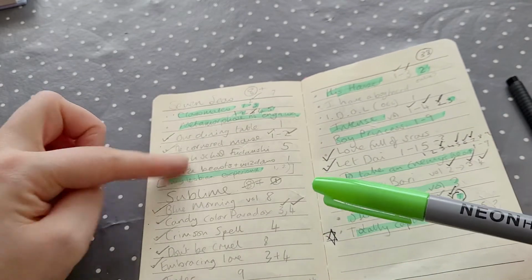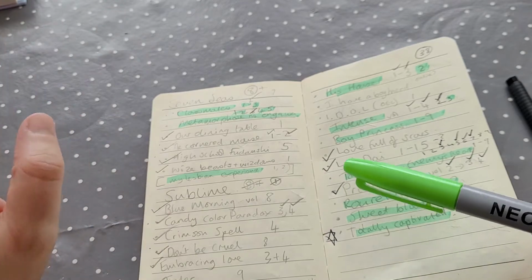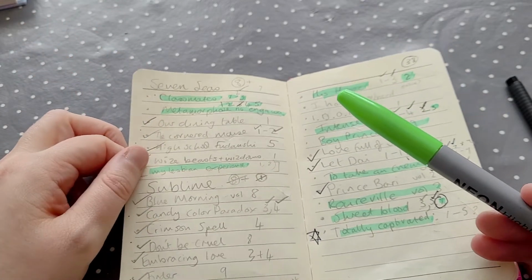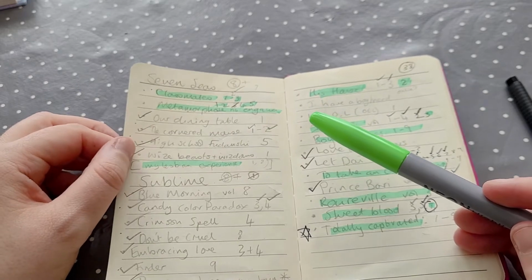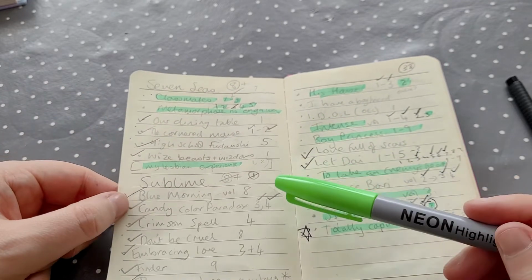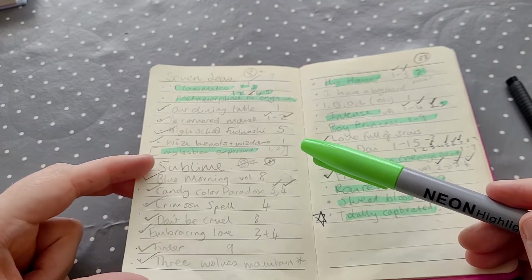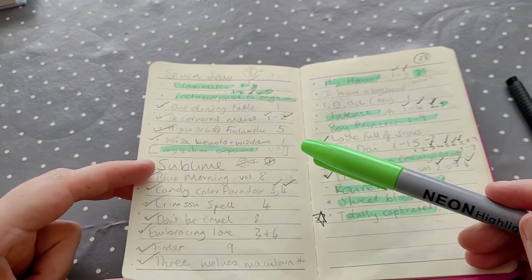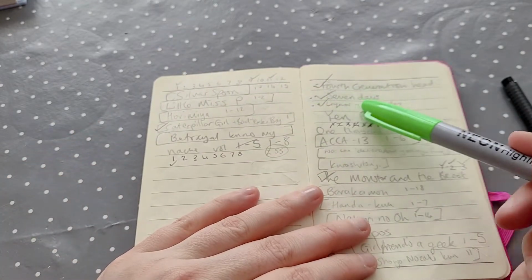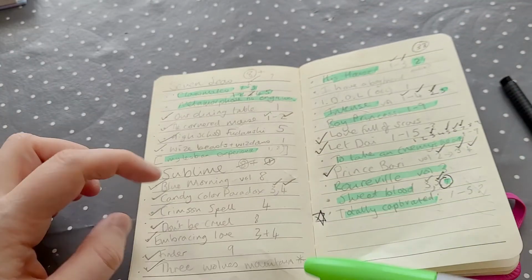So 7C's list needs to be completely overhauled in my new list. It's going to be one of the main ones I end up having a huge long list of things I want to buy from 7C's. I've been pretty bad about it. Now the next one is Sublime, and this was what I needed to pick up in September 2019. And I picked up everything. And then I added a couple of extras. That's it done. So in terms of this, it's done.